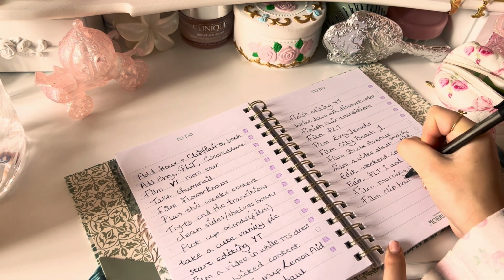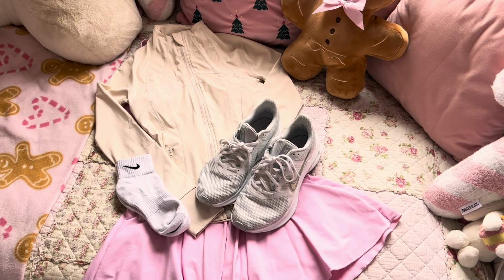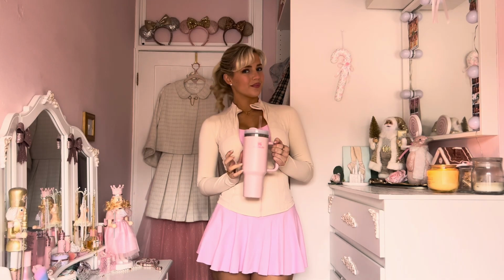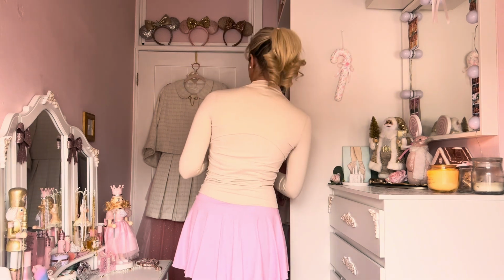Now, something I have been implementing into my daily routine recently is going to the gym, whether that's a class or just running on a treadmill or just doing some sort of active fitness just to, you know, wake my body up and keep me nice and limber. And it's a good excuse to show off my many cute gym outfits, if I do say so myself.